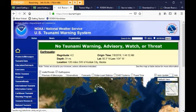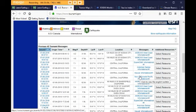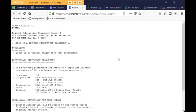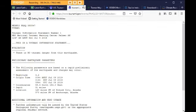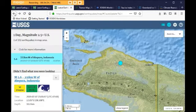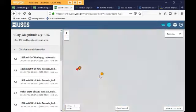So let's look at the little wave and see if any of these were going to cause a tsunami. Now these two are from Alaska, and these others are okay. Here's one from July the 7th in Alaska, and July the 8th in Alaska, and no tsunami danger from that one, and no tsunami danger from that one. So no tsunami danger here. That would be big enough to cause damage if it was in a populated area.